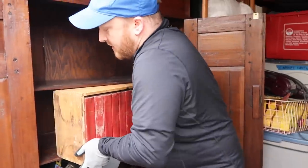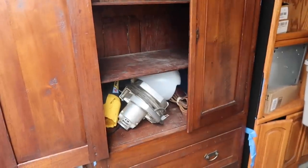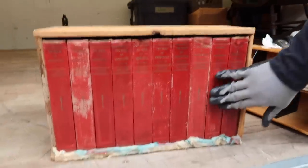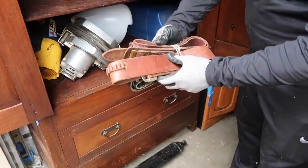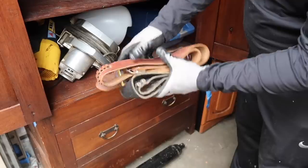Oh man, it's heavy. I thought it would be. Yeah, let me show them again. Right over here. So it looks like we've got all of them. With some leather here. These are for bullets, right? Yeah. Oh, there's bullets in there.